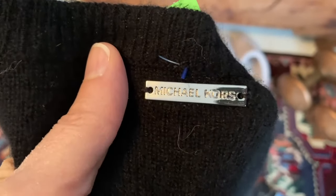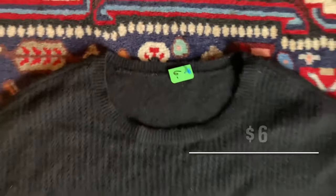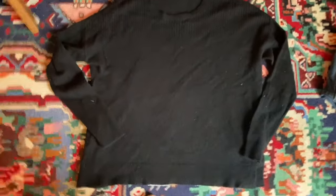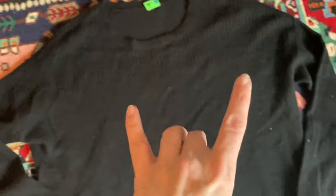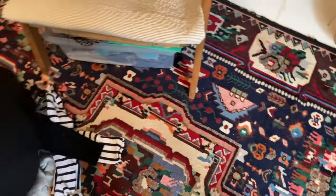This looks kind of fancy. It's by Michael Kors. $6, 75% off. So I got this for $150, and it is full of cat hair, but the material feels pretty good. So I'm gonna get some tape and pull off the cat hair, and then I'm gonna get this in the washer. Into the wash pile.